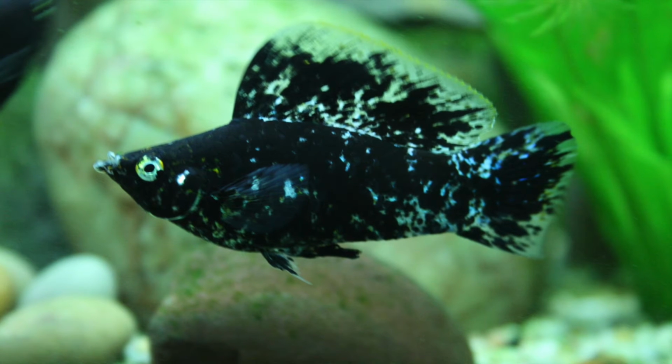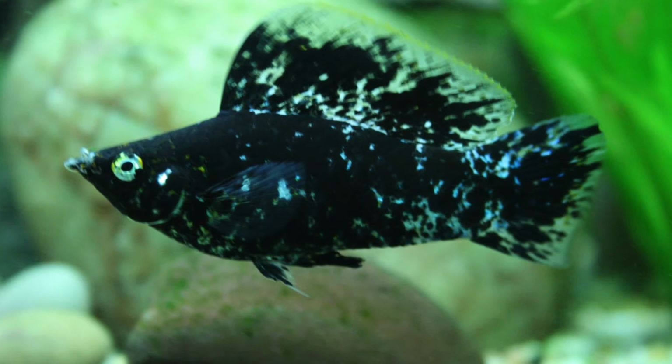They pretty much go in any kind of water parameters, and they're one of the best beginner fish on this list as well. So these are all really, really good beginner fish. If you guys are beginners and you're getting into the hobby, these are all going to be really, really good for you. So number 3 on the list is swordtails slash platies.